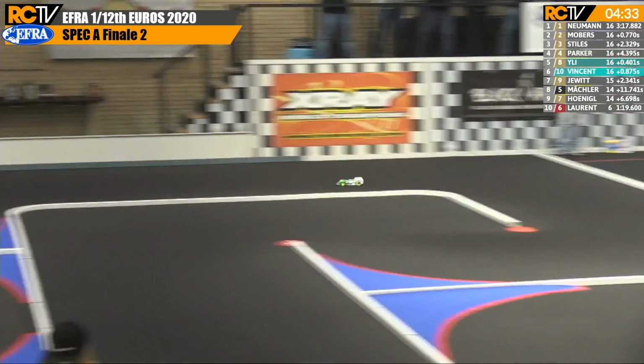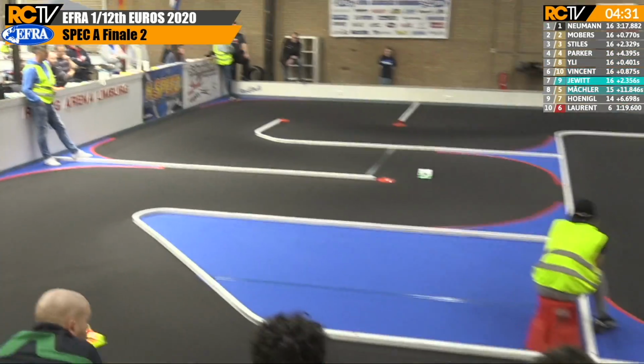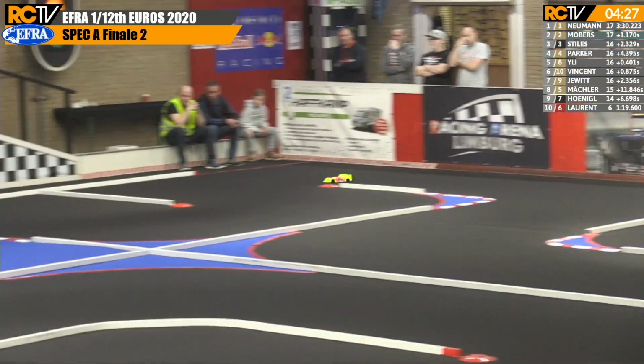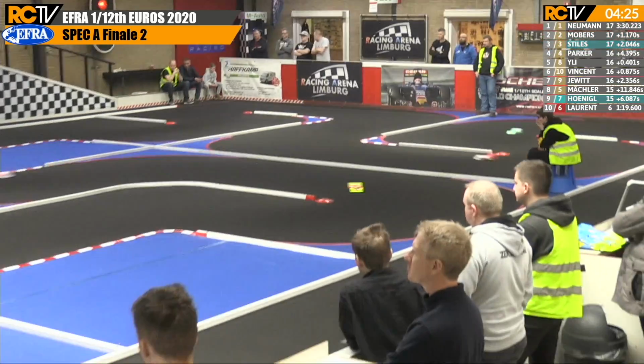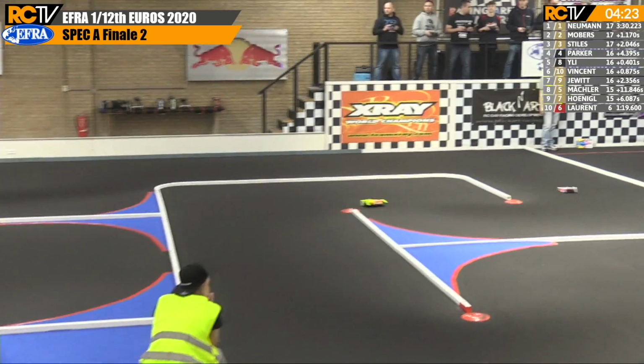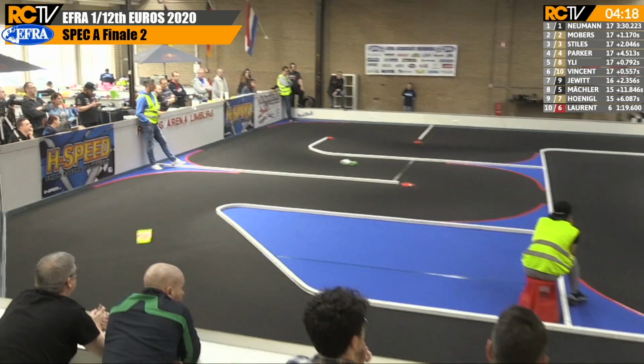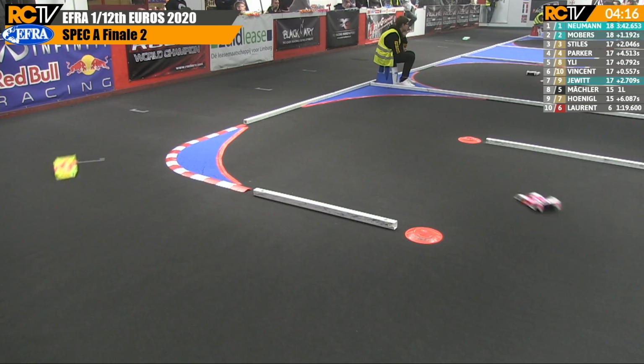Let's see if we can move forward one car to the car of Jörn Neumann as he comes off the end of the main straight. Jörn Neumann, our leader. Very, very flat there through the A-main chicane. He's now back round through the Zen Z down the main straight.